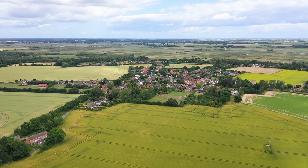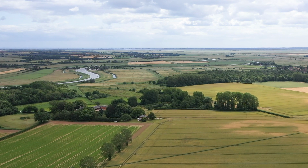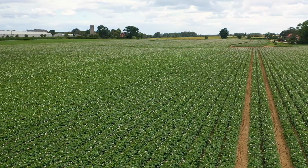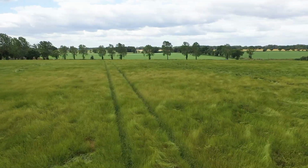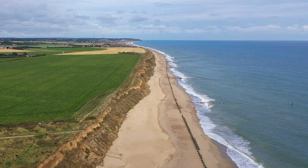So the village of Upton is really well located, just off the A47. 5 minute walk to the Staithe, which leads onto the river, and there's a great pub down there and a local shop. But the Broads National Park goes for miles, interconnecting the riverways and onto those beautiful Broads. But don't forget, we're not that far from the coast as well.